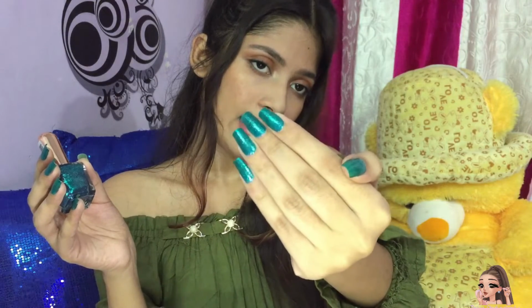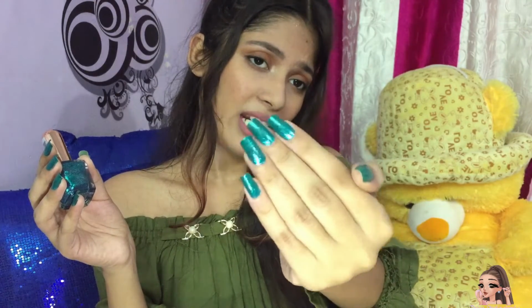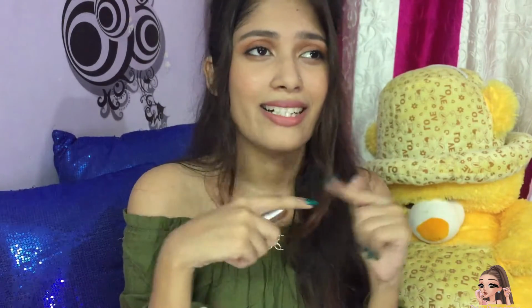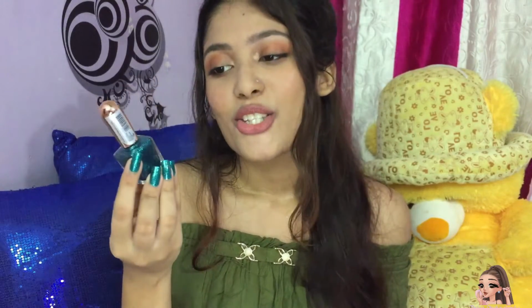just look at this color. This is a mermaid kind of color, and this is a glitter nail polish, but koi bhi chunky glitters nahi hai. I really like this color. Mera is color pe bahut dinon se nazar tha, but ye out of stock tha. So ab main samajh rahi hu ki ye out of stock kyu tha, kyunki ye like this is the beautiful shade.